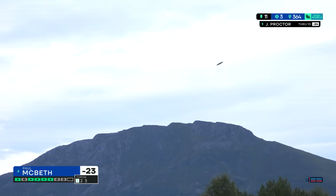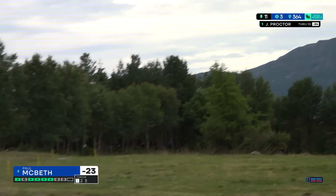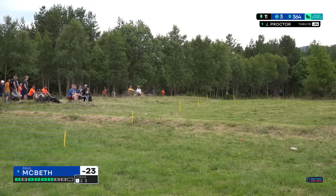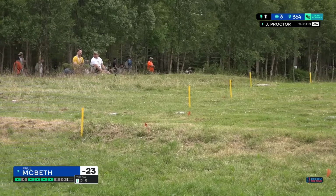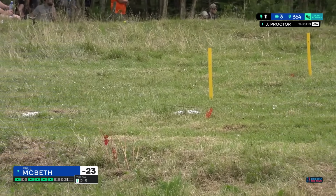He's saying get down as well. It's going to be pushing that right side. He's living on the edge today. He certainly is. And that's going to be mid C2.